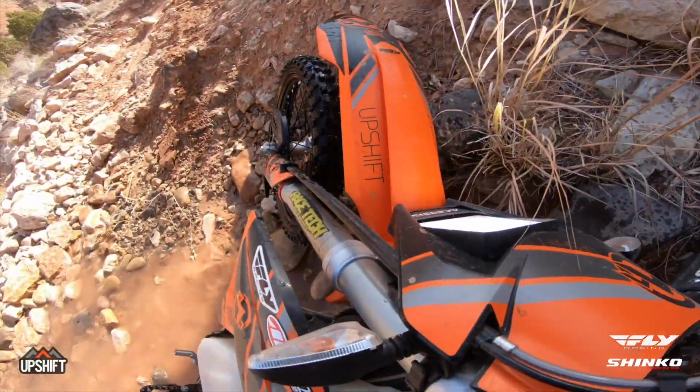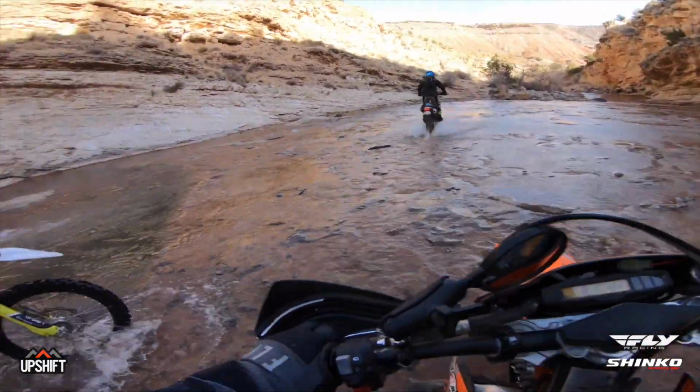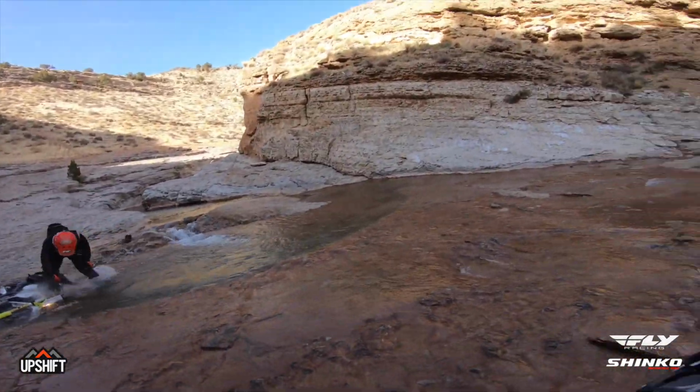Rider down. Even though the water level was relatively low, we still managed to find some hidden potholes and ledges. Oh boy, rider down.